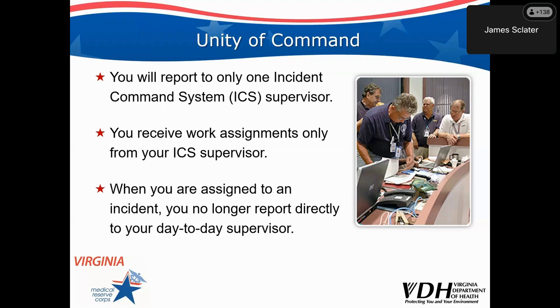This is more that you really need to report to whoever is in charge of you under that incident command structure. It's just more to the point that you're not taking direction from somebody else that tells you to do something different within that structure. You're only reporting to one person, and that's the unity of command. Those rules are laid down as part of the command structure.